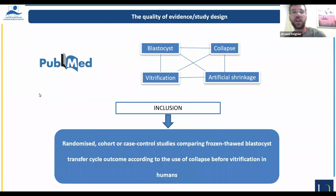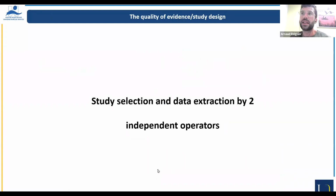So we performed a systematic search on PubMed with those 4 words: blastocyst, collapse, vitrification, and artificial shrinkage. And we included randomized, cohort and case-control studies comparing frozen-thawed blastocyst transfer cycle outcomes according to the use of collapse before vitrification in humans. So we made the choice not to study animal studies. In order to be exhaustive, the study selection and data extraction was performed by 2 independent operators, Juliette Boyard and myself.